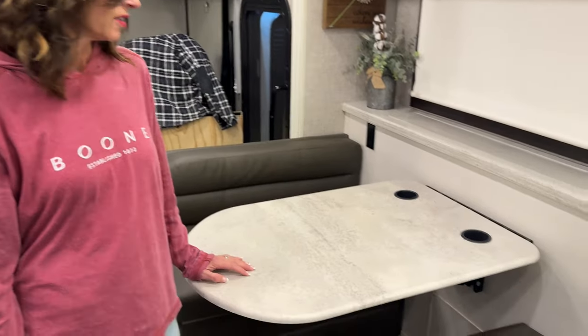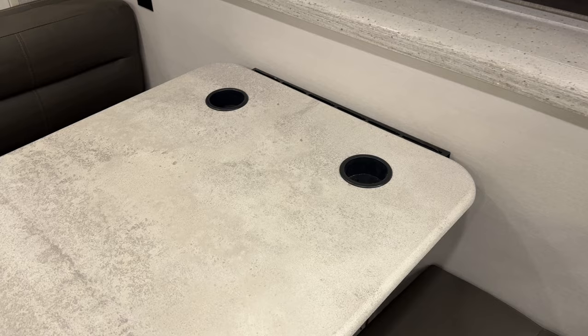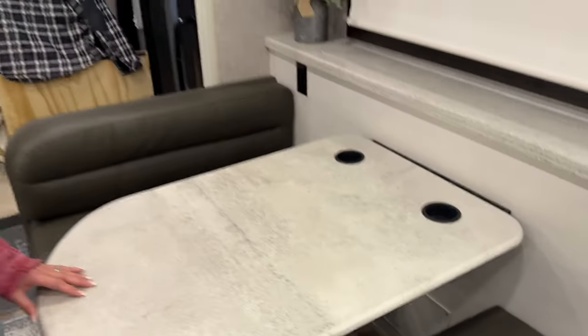I think we're going to eventually put a new topper on there. Honestly, even the cup holders, we have never used those cup holders. I guess it would be good if you had kids traveling here and they have a place to set their cups. But having four people sit here and have dinner together, it's a little tight.